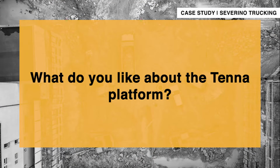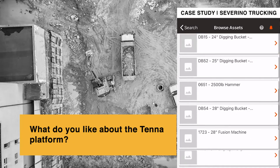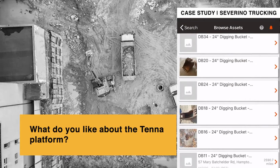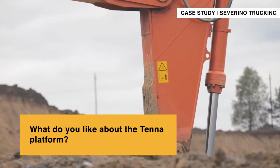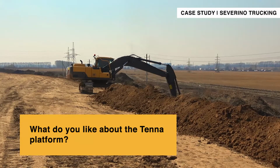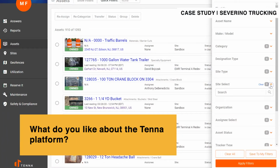I like the mobile app because that's definitely catered for mobile experience. On the fly, it's very easy to open up that app and find an asset that you need. So I think the app is very useful on the fly. And then the web experience, they've done a good job with creating filters that you can save depending on what you're using, whether I'm looking for an attachment or a small piece of equipment or a heavy piece of equipment, or if I'm trying to find a specialty item. Those filters are very nice for those repetitive searches that you may do.